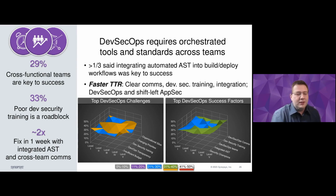The net result of these phased successes is this final data point on the bottom left. We have about twice as many organizations who can make critical fixes within a week after they've integrated security testing and established those cross-functional teams and more open communications and security visibility. So overall, we see a skew toward faster remediation when there's cross-team communication, developer security training, and integrated testing.